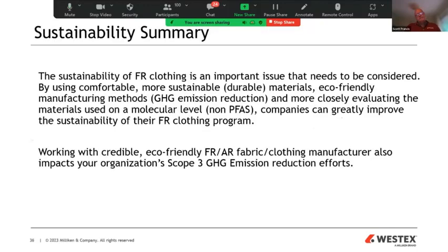So in summary on the sustainability piece, what's the most sustainable flame-resistant arc-rated garment you have out there? The one that's durable and comfortable, because it's in play and it's not going to get to the landfill quickly. Secondly, look at the greenhouse gas emissions, because scope 3 is going to get everybody involved. And of course, you don't want to have to deal with PFAS because it's a forever chemical linked to cancer at very, very low concentrations. So work with credible, eco-friendly flame-resistant fabric and clothing manufacturers to help your overall sustainability goals as a customer.